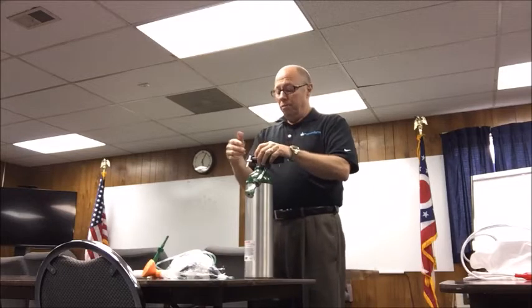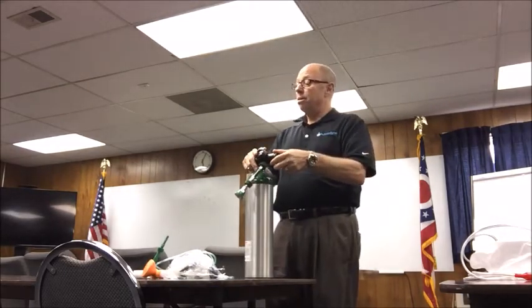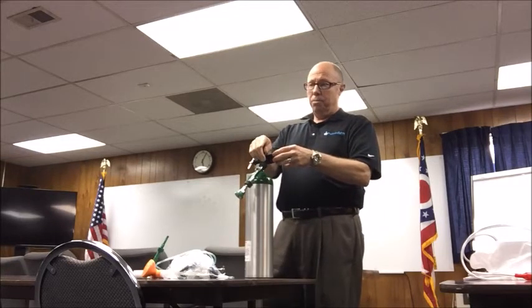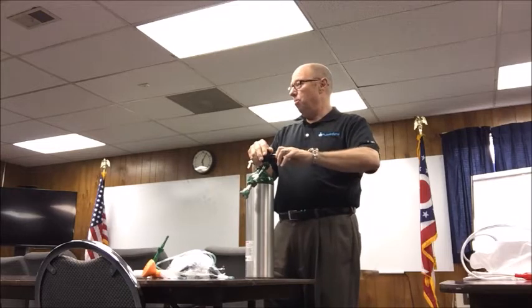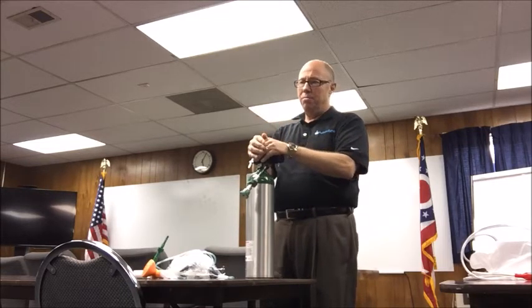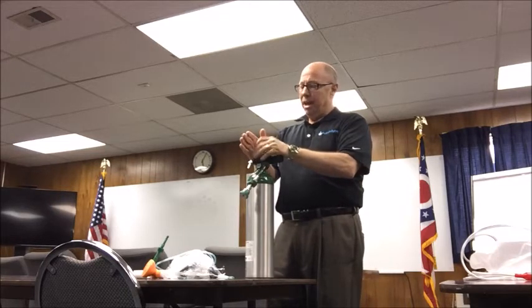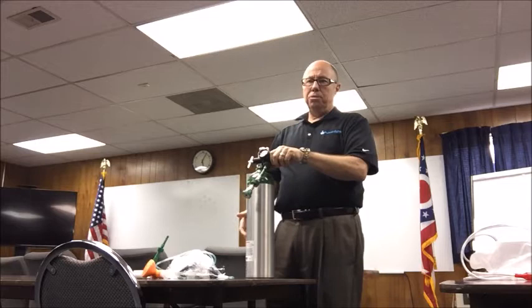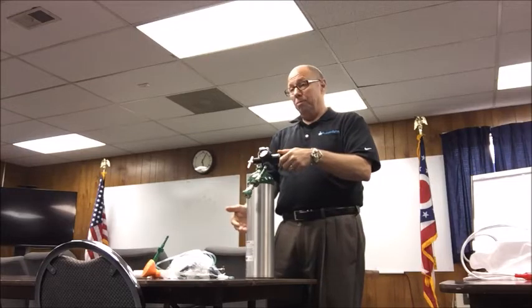Conversely, with the Christmas tree, like some disposable CPAPs out there, it's restricted flow. And that's nothing more than a little pinhole that when I open it or close it, it just opens or closes, and it's very unreliable and very inaccurate. The other thing that's an issue with that is that flow is predicated on the pressure in the tank. So as my pressure in the tank drops, so does my flow. So it's a medic's nightmare.